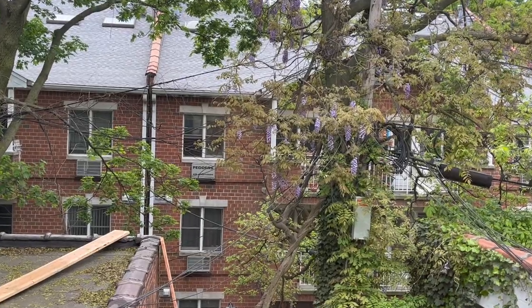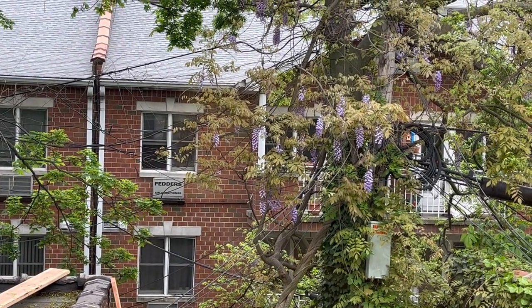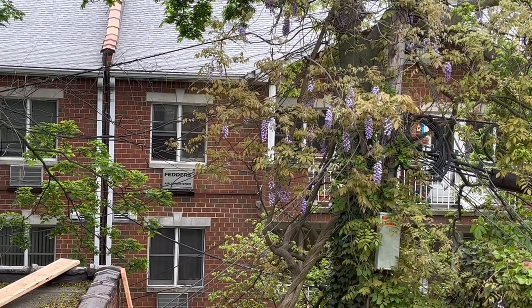I love that we can see this wisteria from our window. Fleeting, but beautiful. Good morning, everyone. Getting ready for the day. I'm doing my makeup. Andrew is in the kitchen making focaccia. It's Friday. It's going to be a good day.